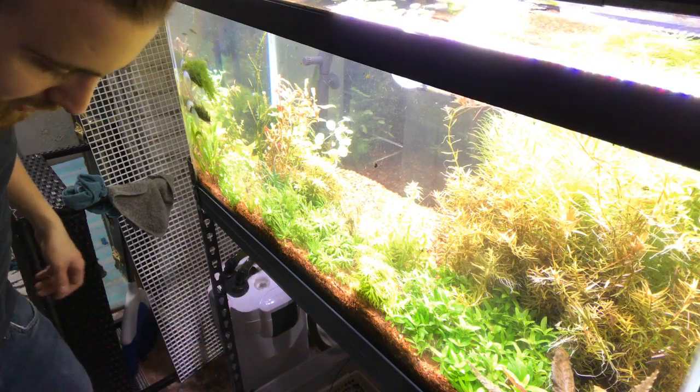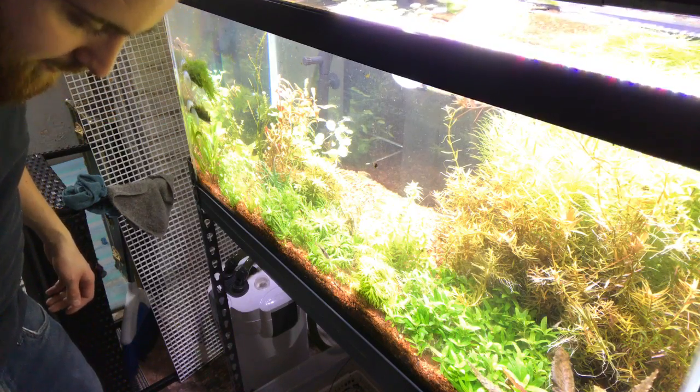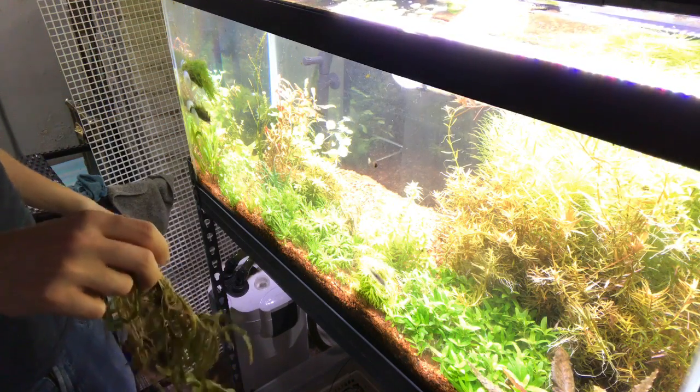I have the one stem there. Let's see what else we got in here. It's a broken stem. Got this big blob of this stuff.